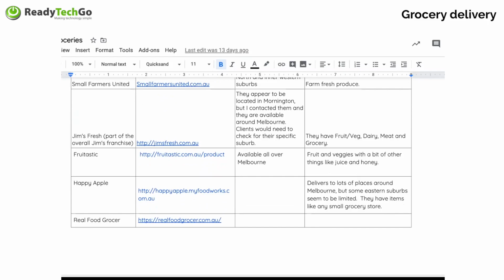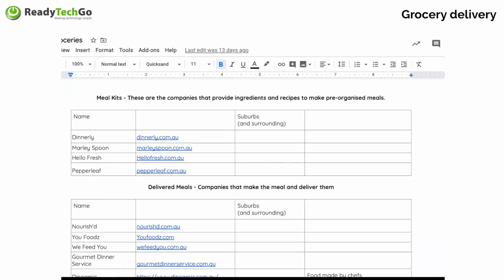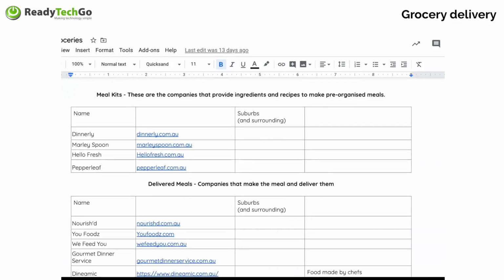So Jim's Fresh, Fruitastic, all over Melbourne. Fruit and veggies. Happy Apple, Melbourne as well. Real Food Grocer. What else have we got here? Meal kits. Yes. Those of you who know me well know that I am not known for being a cook. I can cook just enough that I need to be able to stop myself from starving. Apart from that, I'm a microwave meal man.